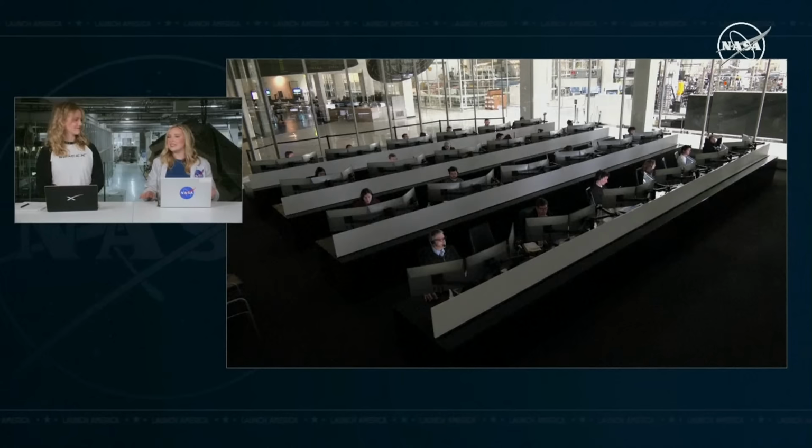Very cool. So we just got word that claw separation is currently underway. That is on time.